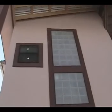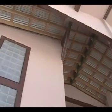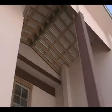The trim around the windows, you can see, came out just beautifully, and this Trex, you never have to paint it. The color's embedded through and through, and so it'll last for years without any maintenance. All of the Hardie plank was caulked in place, just with a huge amount of caulk. That's what keeps the warranty in good shape.